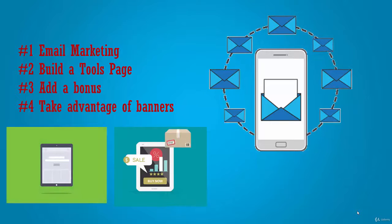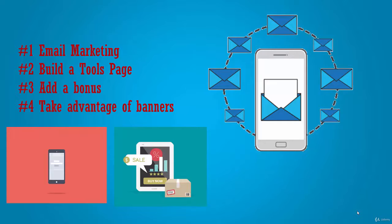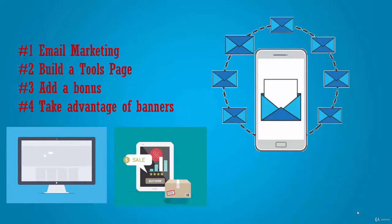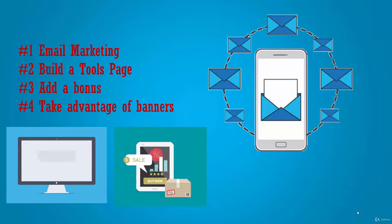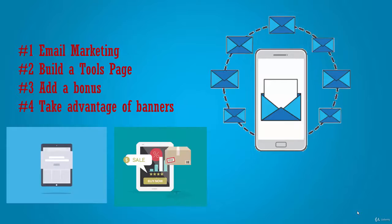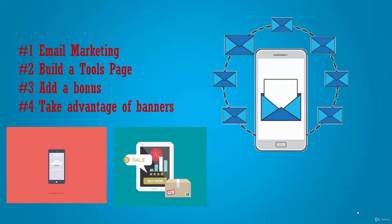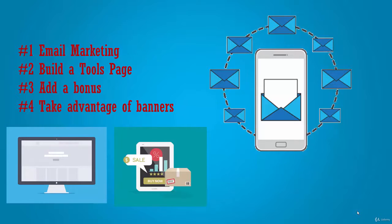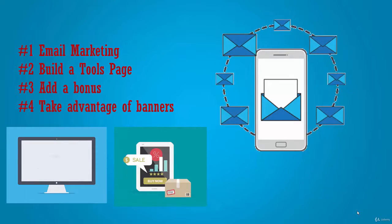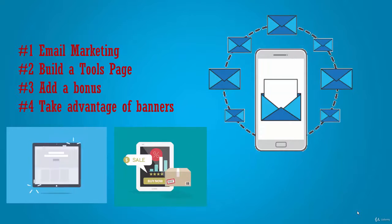The second thing is build a tools page. This is a special page that you build where you list all of the tools you use. In other words, all the products or services you sell. This makes it easy for your customers and visitors to quickly see at a glance what you have available, but without it appearing to be a shopping page. You will list the item with a link and then a brief review about what it does.